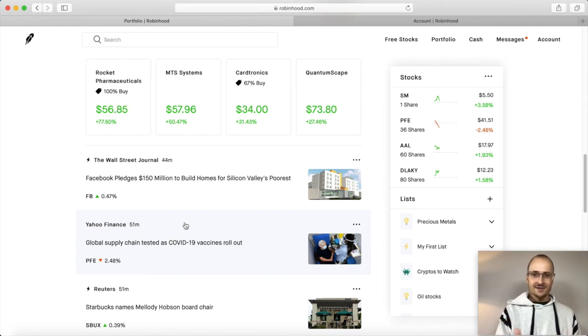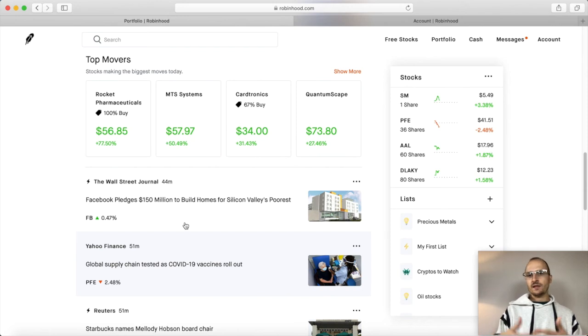It's really important. And this is just a beginner's tutorial, like I said, on how you can get started on Robinhood. I showed you how to sign up for an account. I showed you how to build custom lists. I showed you how to place trades. And that's pretty much all you need.